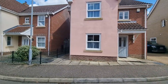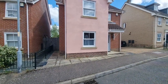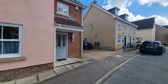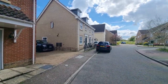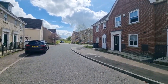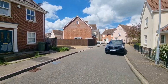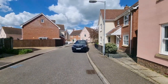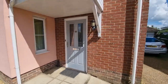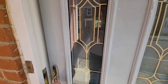I'll show you the property location. There's also gated access on the other side there as well. So we're on Field Maple Road. It's, as I said, a modern development. We're situated towards the end of a cul-de-sac, so very little passing traffic. And we're in the market town of Watton in Norfolk. So let's head indoors and have a look around inside.